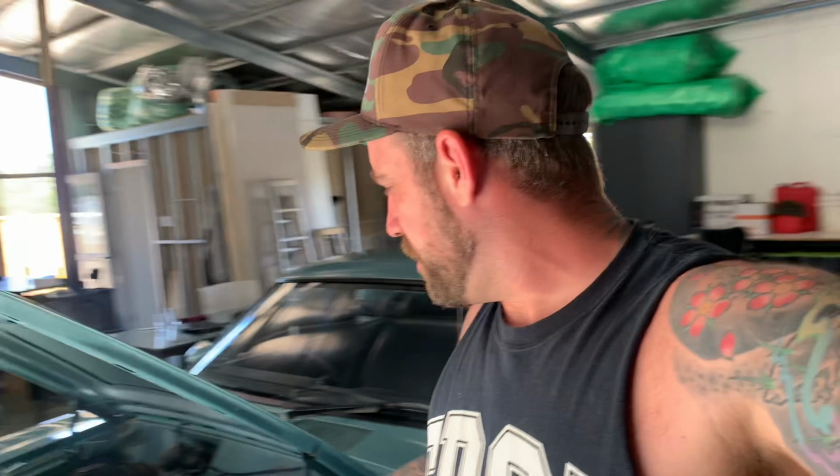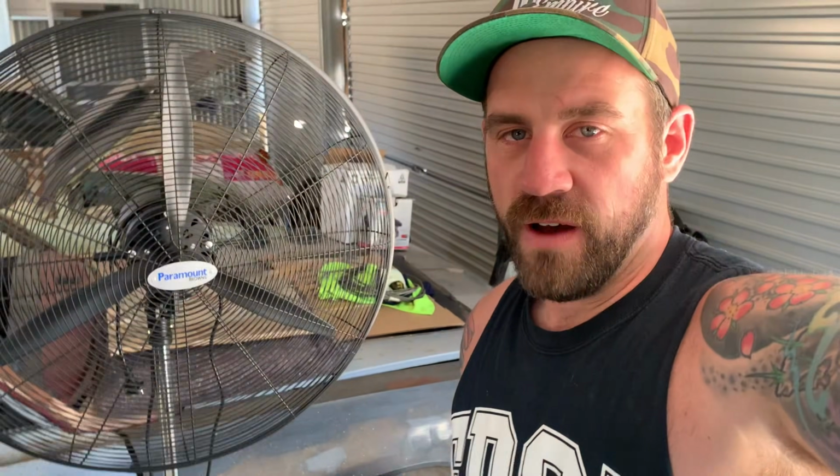Today's plan, we're going to tidy up under the bonnet here. We're going to paint the rocker covers up, maybe tidy a bit of wiring, and I'm going to try and put a factory style air cleaner on it because this aftermarket air cleaner does not do the engine bay any favours. So what I'm planning on doing is creating a miracle.